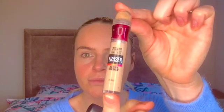Next, I'm going in with the Maybelline Instant Anti-Age Eraser in 01 Light. I really love this concealer. It really lightens my dark circles after years of sleep deprivation, thanks to my little bundles of joy. I pop that in all the dark places, which is basically everywhere on my face.